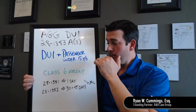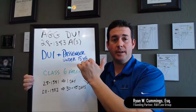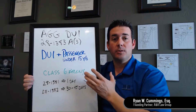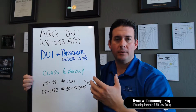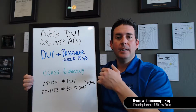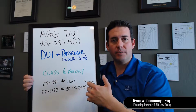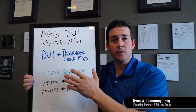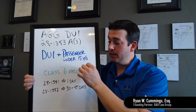So that also includes for each passenger that is under the age of 15. So sometimes we'll get clients that will ask the question, why am I charged with 4 counts of aggravated DUI? And that's because there were 4 passengers under the age of 15 in the vehicle. So that's what gets you into this range.